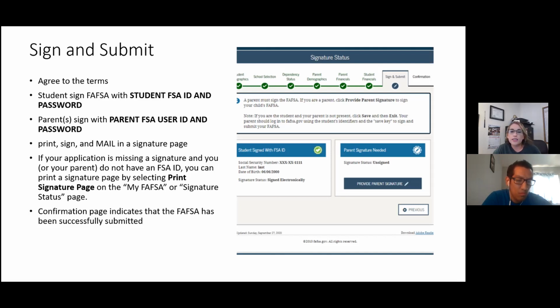You also have the option to print, sign, and mail in the signature page. So if your application is missing a signature and you do not have the FSA ID, you can always print the signature page by selecting Print Signature Page on the My FAFSA or Signature Status page. You just want to make sure to use the address that they have provided for you. You don't want it to get lost in the mail or anything like that, so just make sure to use that specific address.